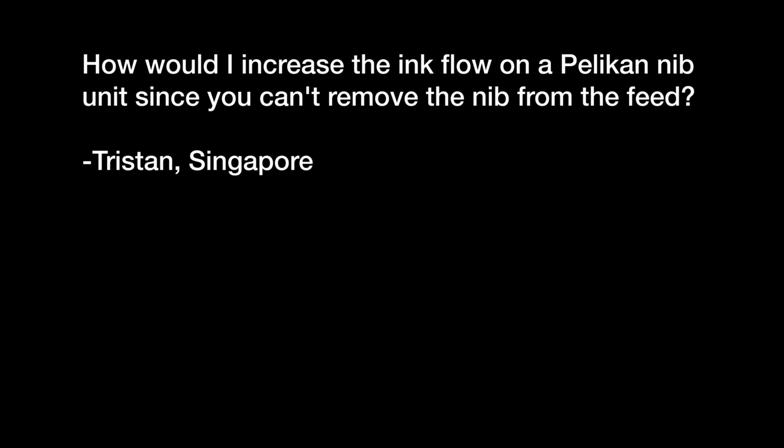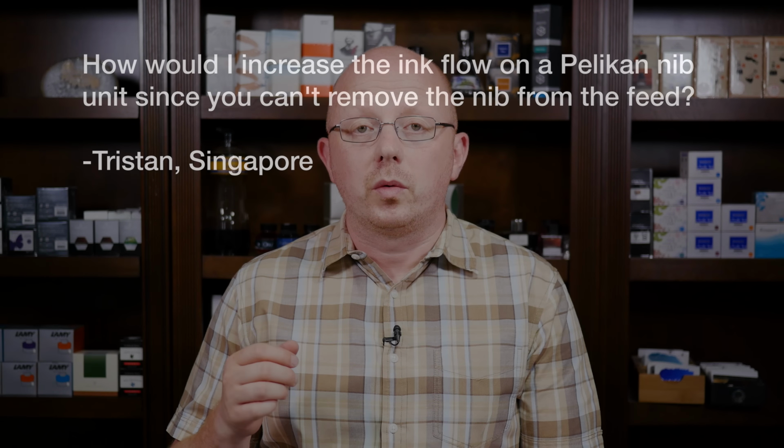This next question comes from Tristan in Singapore, who asks, how would I increase the ink flow on a Pelikan nib unit since you can't remove the nib from the feed? So for starters, you actually can remove the nib from the feed. I don't know how it's done, but I have seen it done. When I had my Pelikan M1000 ground to a cursive italic, the nib meister who did the work took the nib and feed apart. So I know it's doable. I just don't remember how it's done.